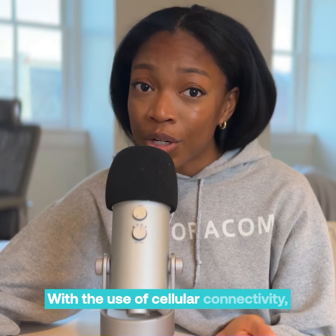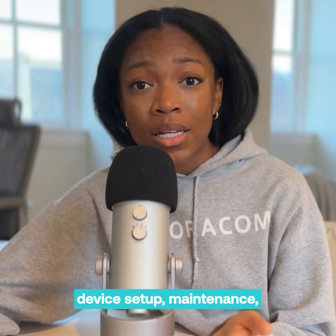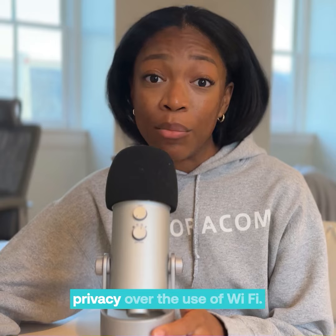With the use of cellular connectivity, there's an opportunity for easier device setup, maintenance, and increased security and privacy over the use of Wi-Fi.